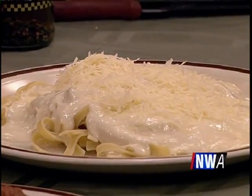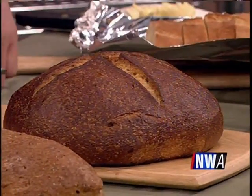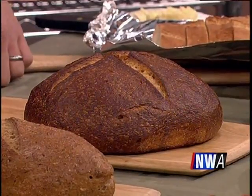Okay, this is one where people either like it or they hate it, and so it's a good sauce, and you're going to take it with a sourdough bread. Very simple. It's a whole wheat sourdough, and you're going to go for the crust on this one. You're going for that bite, that crisp texture. So you want the crunch to go with the Alfredo.